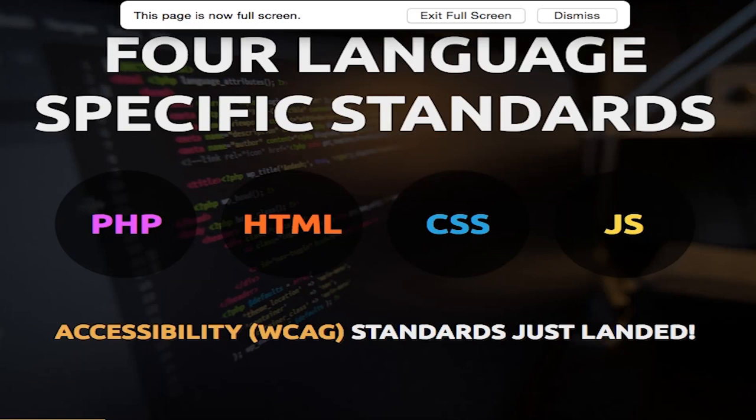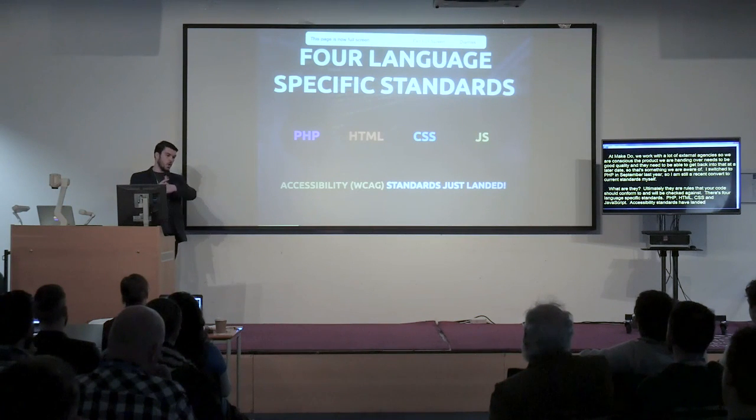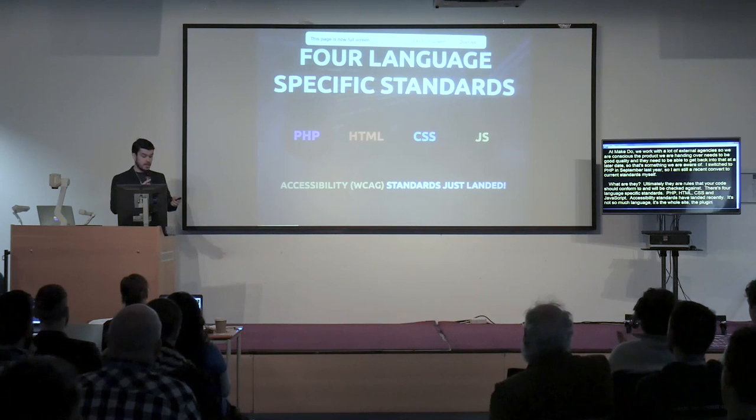There's four language-specific standards, so you've got PHP, HTML, CSS, and JavaScript. Pleased to say that accessibility coding standards have just landed recently, so with that, it's not so much just one language, it's the whole site, the plugin, looking at ways to make sure it's more WCAG compliant.